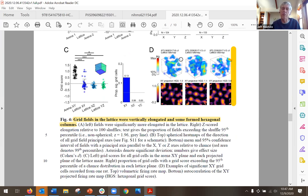So they were saying, hey, these are random up here, but when I project them down to the XY plane, it's like hexagonal columns. So it's like a hexagonal array. Again, this gets back to the idea that there's a projection of volumetric 3D space down onto a 2D plane, and the space is not isometric in all dimensions. It's got some preferential planes to it. You know what I'm saying?